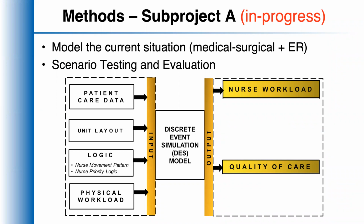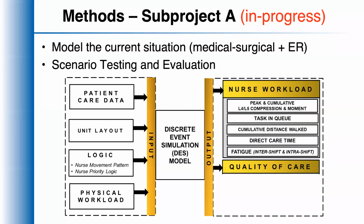And all of these go into the discrete event simulation that integrates all of this evidence, both in the time and the geographic domain, to start giving us information about nurse workload and quality of care. Nurse workload indicators could include peak and cumulative compression on spines and shoulders, moments of force. The number of tasks in a queue is an indicator of mental workload, how much you have to have in mind, how many tasks are on your mind that have to be delivered.